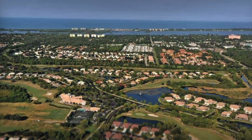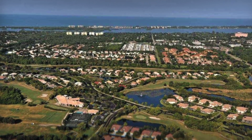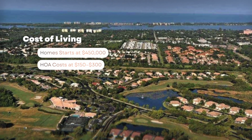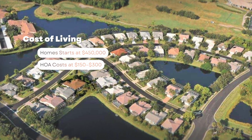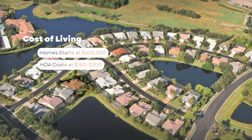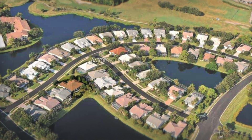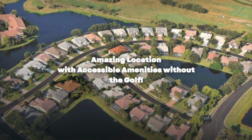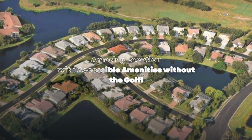Next is Stony Brook Estates. Here you have 130 gated homes, $450,000 to $700,000, right by the golf course, but with no club fees, kind of the best of both worlds. The HOA is $150 to $300, and while you don't have access to the golf course, you still have access to the rest of the amenities like the pool, the clubhouse, and the restaurant. I also love the location because you're right off of 41, so going north up to Siesta or south down to Nokomis Beach is really easy.